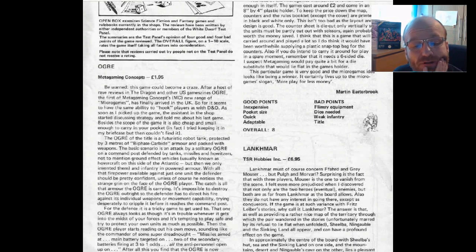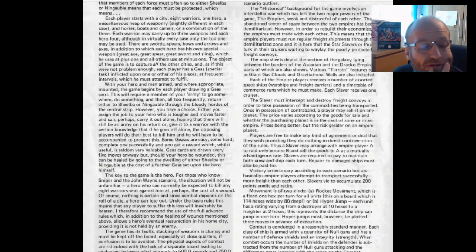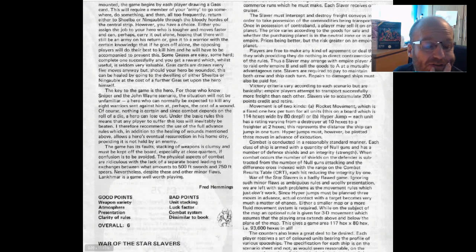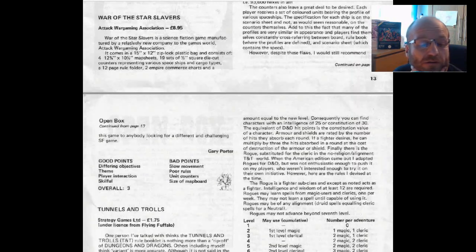Lankhmar, that's a bit more expensive. That's £6.95, £7. What do they reckon to that? Only 6 out of 10. Good points: weapon variety, atmosphere, presentation, clarity of rules. Clarity of rules for an old game? That's unheard of. Bad points: unit stacking, luck factor, combat system dissimilar to book. So it doesn't follow the Lankhmar feel very well. Okay, fair enough. War of the Star Slavers. Okay, sci-fi, £9. Any good? Oh, no, it's rubbish. 3 out of 10.